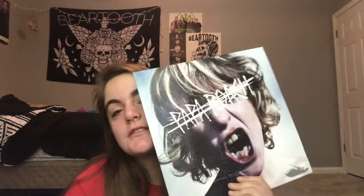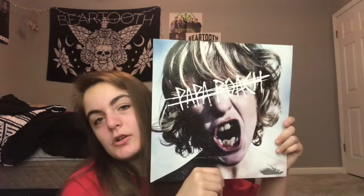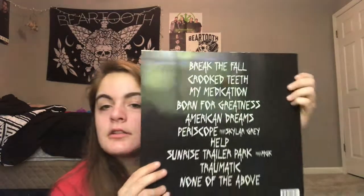And then the last record that I have, it's not from the flea market. I just really love records and collecting them, and it's Papa Roach's Crooked Teeth. That's the name of the album. But I really like the artwork. I just love having big artwork, and it has all the song names on the back. And I'll show you what it looks like.